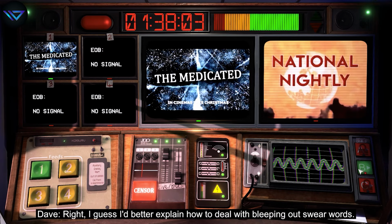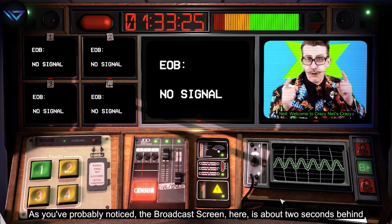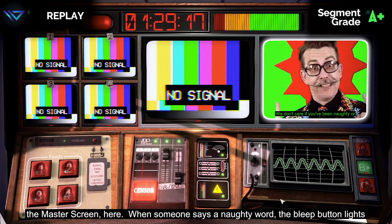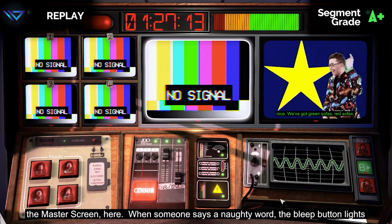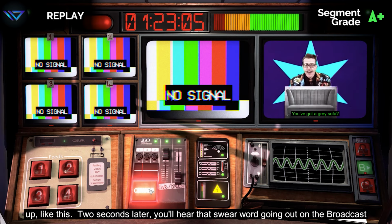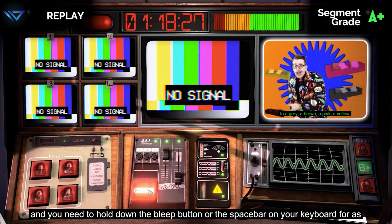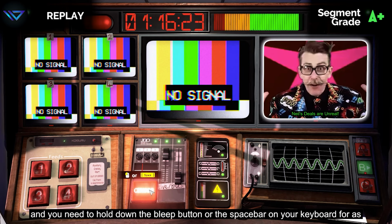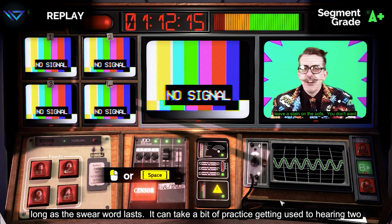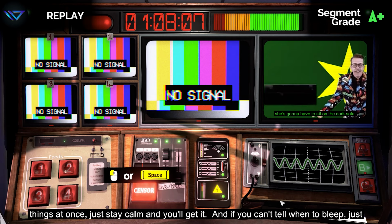Right, I guess I better explain how to deal with bleeping out swear words. As you've probably noticed, the broadcast screen here is about 2 seconds behind the master screen here. When someone says a naughty word, the bleep button lights up, like this. 2 seconds later, you'll hear that swear word going out on the broadcast, and you need to hold down the bleep button, or the spacebar on your keyboard, for as long as the swear word lasts. It can take a bit of practice getting used to hearing 2 things at once. Just stay calm and you'll get it.